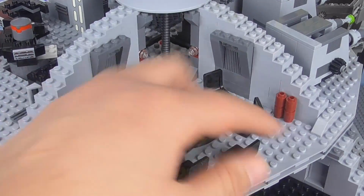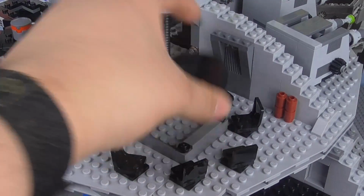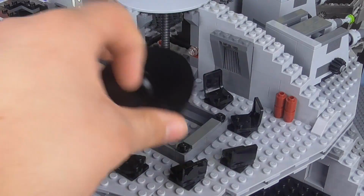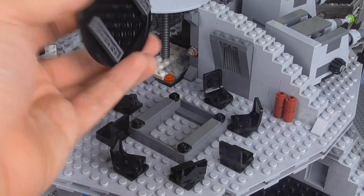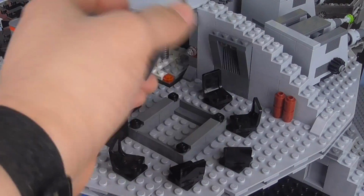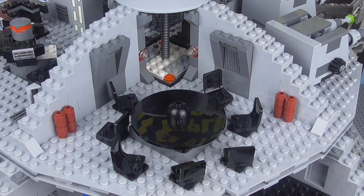So the chairs, there's really nothing too special here. Just some detail, you know, the kind of throne room. This lifts off. I don't know why. I don't know if I built this wrong or something. But it lifts up extremely freely. I don't know if it's meant to, maybe it is, but yeah, it's more or less a decoration detail there, really. It is pretty cool. You don't get enough admirals to put them there, but if you've got other sets with admirals and officers, then you can probably put them there as well. So that's pretty cool. But yeah, that's more or less it for the section.